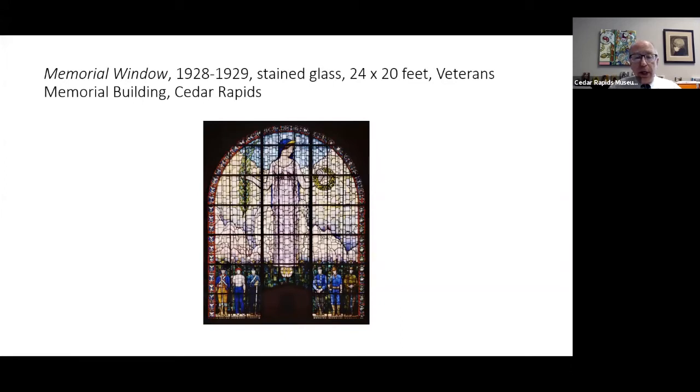And then, of course, the memorial window that we know from 1928-29. He actually received the commission in 27. His designs were accepted in January of 28. He does large, full-scale drawings of the window during the course of 28, ships them off to the Emil Frei Company in St. Louis. It's too big a job for them. They send it off to their sister company in Munich, and Grant Wood goes over to supervise the creation of the stained glass window, which, when installed, was the largest stained glass window in the United States.